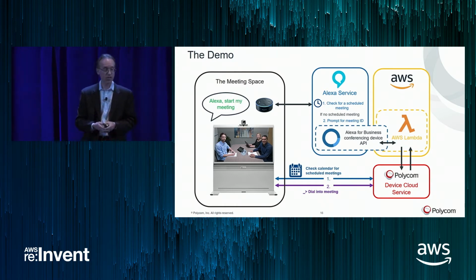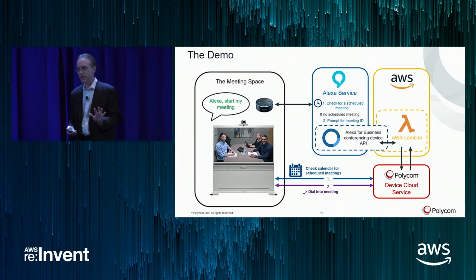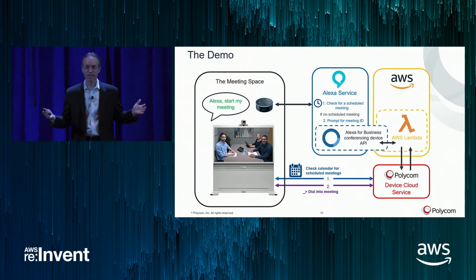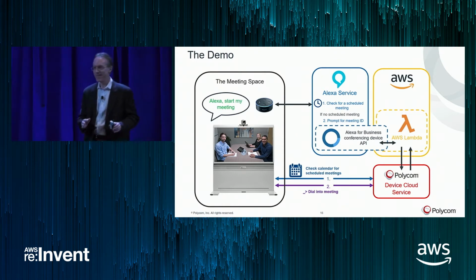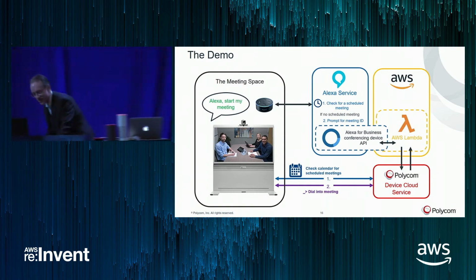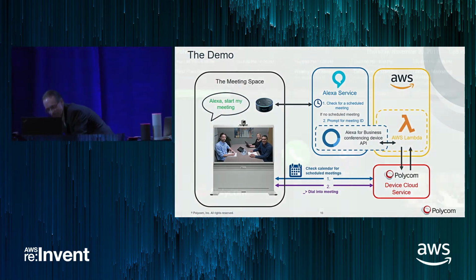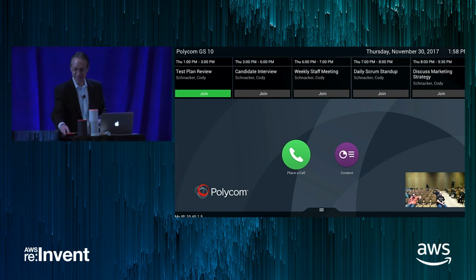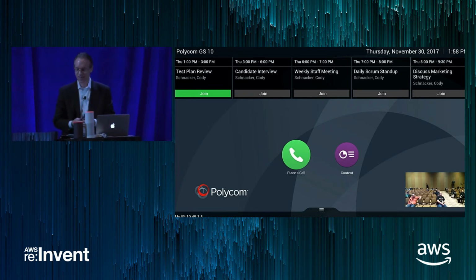So we'll try it out now. We'll see what happens when we say start my meeting. And let's all pray that the demo gods are kind. We are in with 50,000 of our friends. Everyone's got wireless turned on. Everyone's accessing the internet. So hopefully, I think this might be one of the few live demos you actually see. Let's see if we can switch this thing over and give it a try. OK, that part worked.